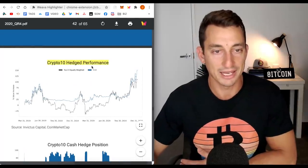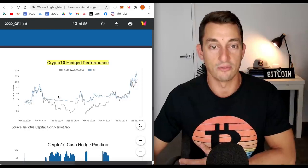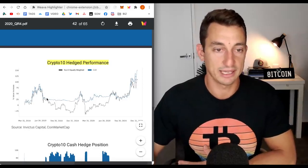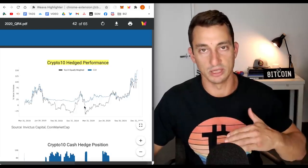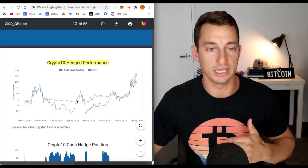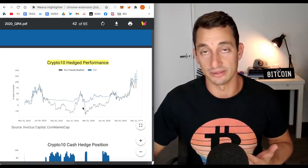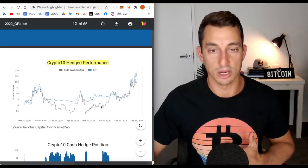Crypto 10 Hedged performance. Now, this is what I'm interested in as an investor for something more like my retirement fund. The reason being is that it keeps me out of the market for these massive dips, and it just keeps my portfolio, my account balance, a little more steady. We are still going to see big rises and falls because this is cryptocurrency, but it's not going to be as severe as some of these times during the market.